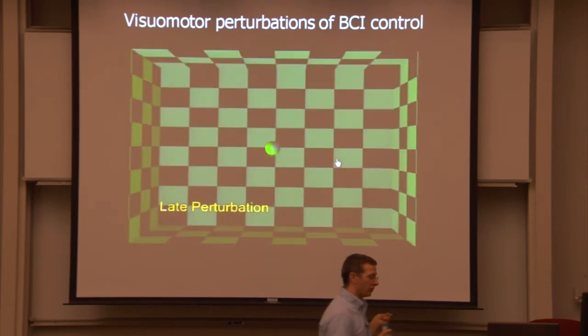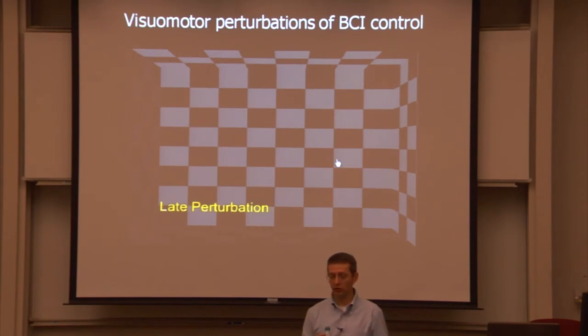Now, these are the results of this experiment after the subject has had 200 to 300 trials of experience with this. And now what you'll notice is that solid cursor, the real cursor, is moving straight towards the target, and that ghosted cursor is the one that's missing. So he adapts to these visuomotor rotations quite well.